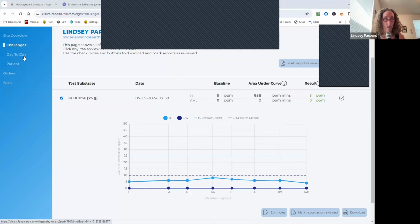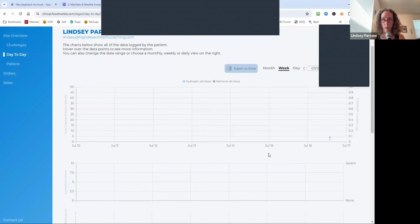Now, what's interesting for me is that I can then go onto my FoodMarble dashboard. Before I do that, let me make sure that I have my own record showing and not any of my clients. Okay, let me share my screen now. Day to day, I will be able to see today's test: methane, 4 parts per million, and hydrogen, 2 parts per million. That's really funny to me.